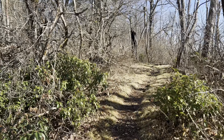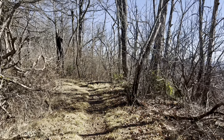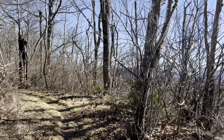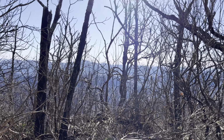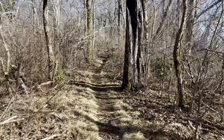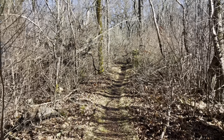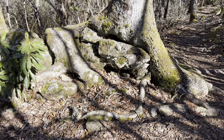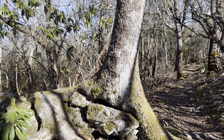On a ridge. Mountains everywhere. When a rock gets in your way, you just go over it.